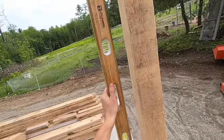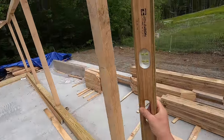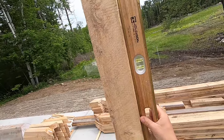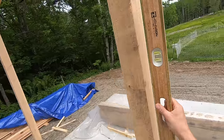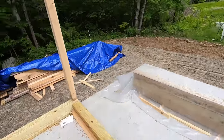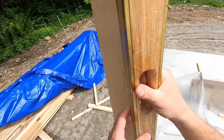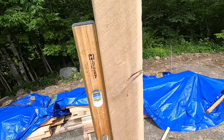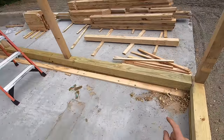All right, let's check this side. Dead level. Level. That one's not screwed in yet, so we don't need to check that one. Level. Dead level, guys. Oh, we're still good this way. Awesome. All right, this time we're gonna brace it the opposite.